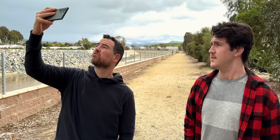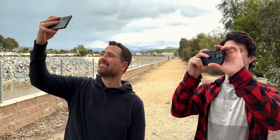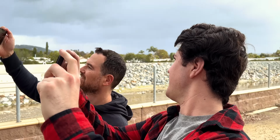What you doing, John? Trying to get some shots of the moon on the S23 Ultra while it's out during the day. Oh, nice. Let me see if my 14 Pro can do that. I'm sure it can. I'm not seeing anything. What does yours look like? Whoa! What is that? What?